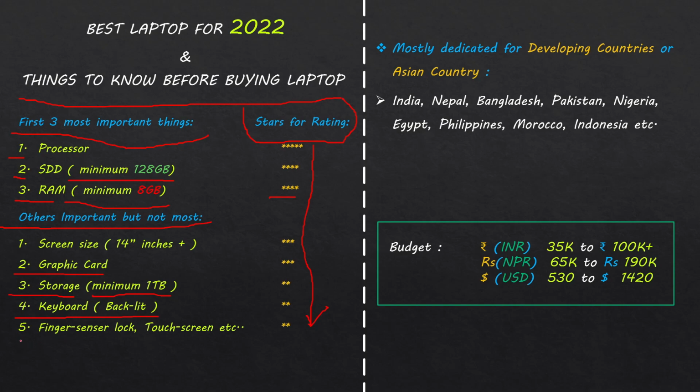At the last we have a finger sensor lock and a touch screen. These are slightly less important for programmers but are very important for graphic designers. So I gave these 2 stars.